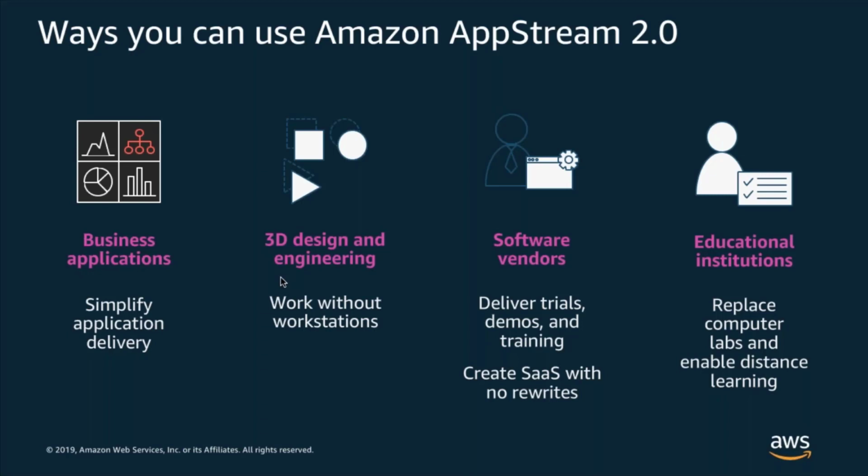Software vendors, we have a number of conversations with software vendors who are able to deliver trials, demos, and training-type scenarios through AppStream. They're able to create a SaaS-type solution without any rewrites of their existing Windows applications. And finally, educational institutions.